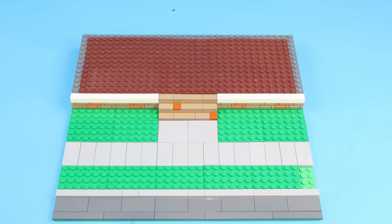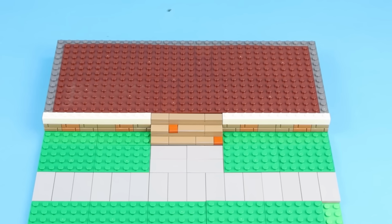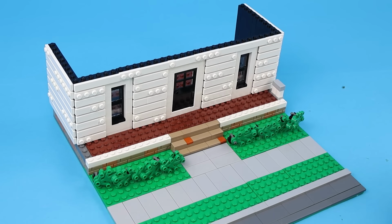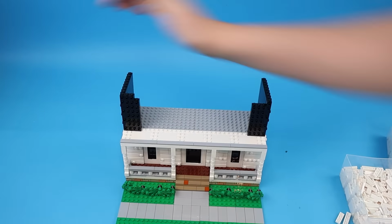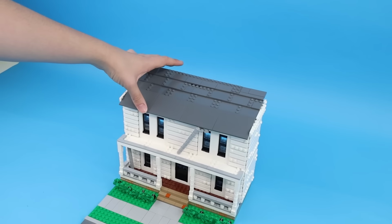For this I made a little front yard with a pathway in front as well as some bushes which I made by using leaf pieces from trees. There is a foundation in the back on which we're building the Michael Myers home. So for this I made the walls with all of these snot bricks and added some white tiles to make it look like wood. Then I built the porch with some fences and the support beams along with a small roof on top. For the first floor I built the walls in the same way and added a couple of windows. To finish off the build, I added the roof, and now the house is complete.